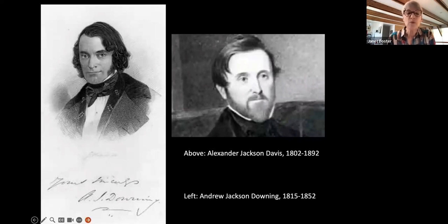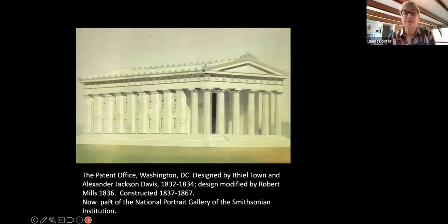The two of them would meet and establish a partnership for about 10 years that was very significant for American architecture. When Davis, A.J. Davis, the architect, was in his early 30s, he was working with Ithiel Town, also trained, apprenticed as an architect, but even more famous as a bridge builder and an engineer. So Ithiel had the technical experience, if you will, and he hired Alexander Jackson Davis in part to be his designer and draftsman.